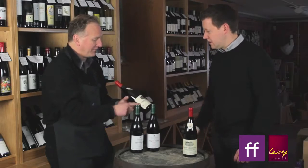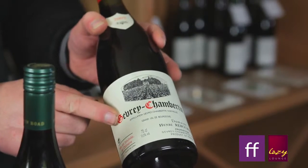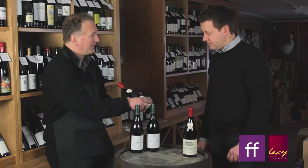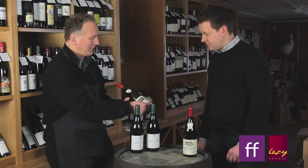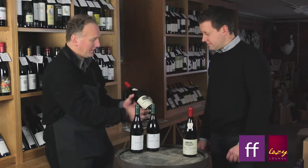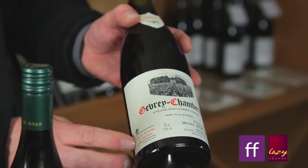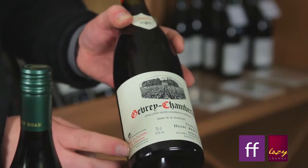So Gevrey Chambertin's a village. So that tells you where that wine is from. Another key element is who's made it. So in this case, Domaine Henri Rebourseau. Mise en bouteille au domaine means that it's been bottled at the estate.